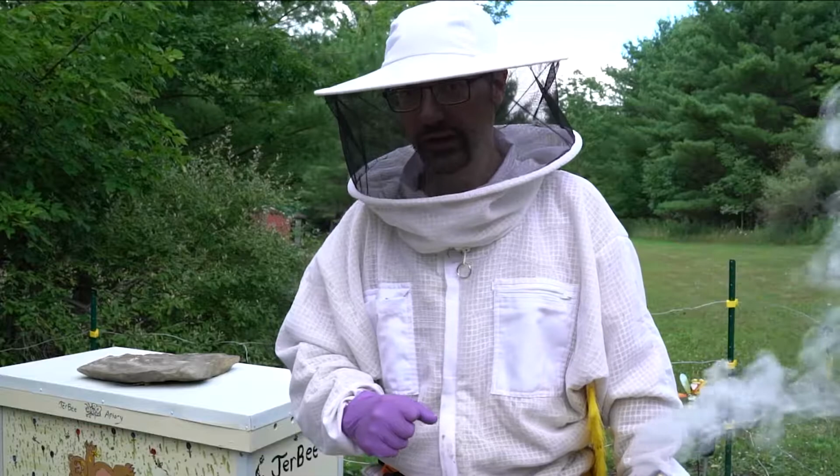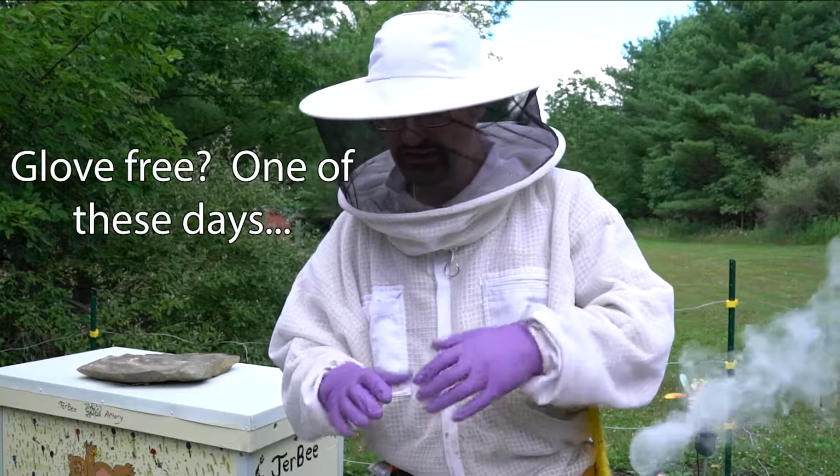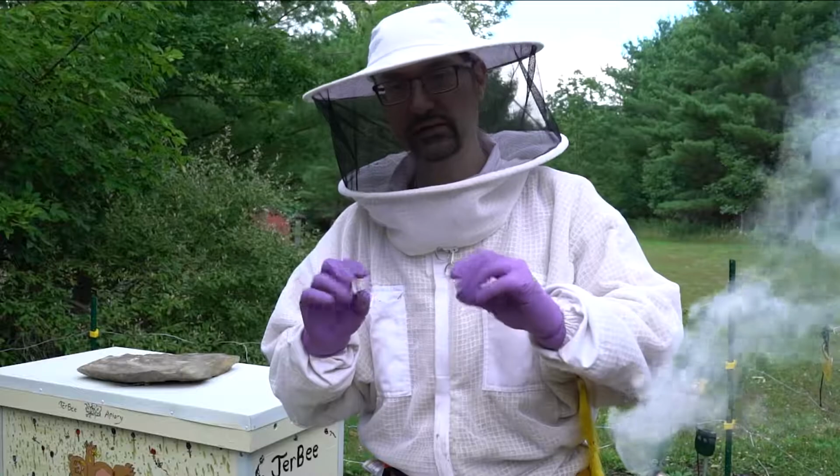I'm using nitrile gloves for a little bit better feel today. Can bees sting through it? Yes, they can. But they are less likely to sting because it's not really like regular skin. And so far they've been pretty good with me anyways. I'm probably due for my first sting. I'm willing to risk it just for that better dexterity and tactile feel that goes along with wearing these gloves. So we'll see how that goes.